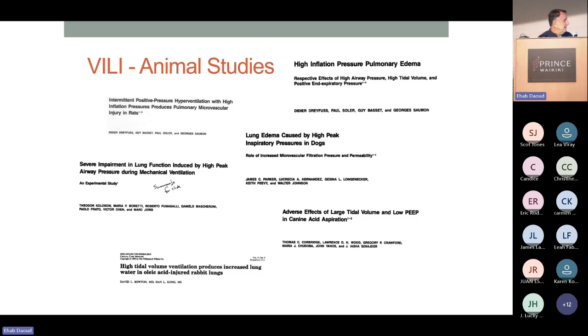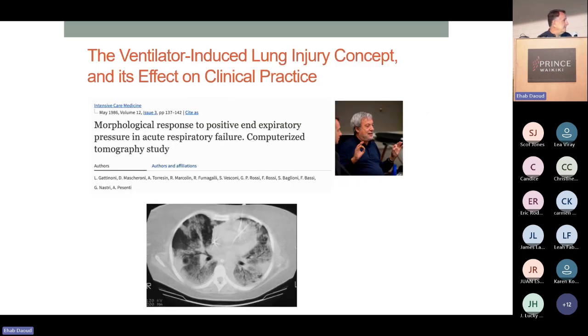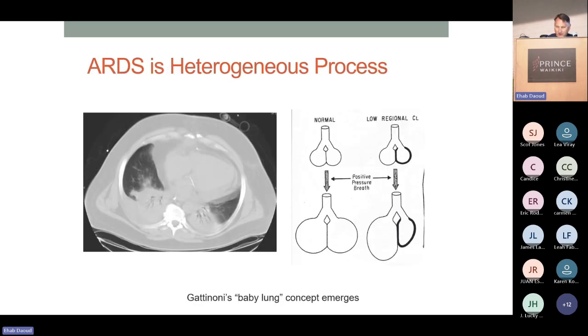This is one of the early CT studies published by Luciano Gattinoni, showing that in ARDS patients in general, you'll find areas of relatively spared, apparently normal lung, and then areas mostly in the dependent regions where there's consolidation, atelectasis, and edema, suggesting that we might be harming these areas with mechanical ventilation. And that's sort of depicted here.